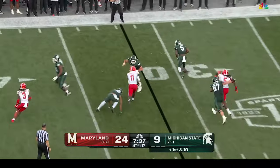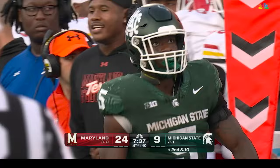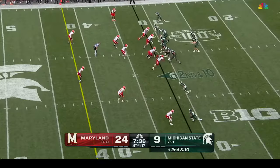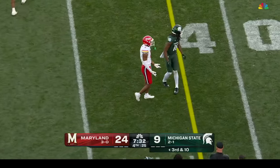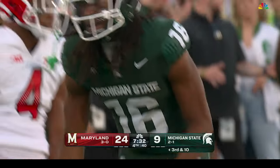Hauser setting up a screen, just trying to flip it right to his running back. And Nate Carter, it's a great idea, great concept. It was set up beautifully. Execution, not so much. It was a big wall, missed chance for the Spartans. Hauser delivers, and just outside the reach of Christian Fitzpatrick, redshirt junior.